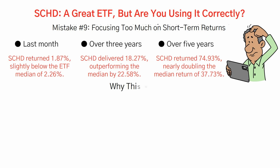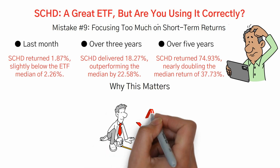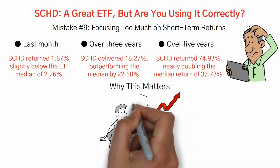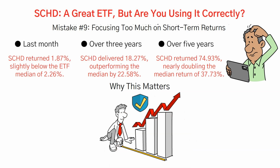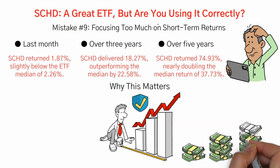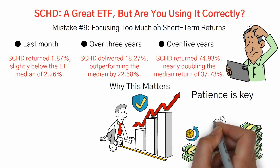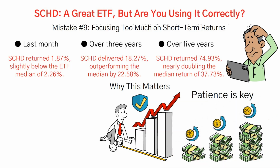Why this matters? SCHD is not designed to deliver fast, explosive growth. It's built for steady, long-term wealth creation. Zooming out reveals its true strength, consistent compounding returns. The bottom line, patience is key. Stay invested, reinvest dividends, and watch your portfolio grow over time.